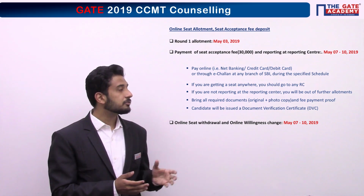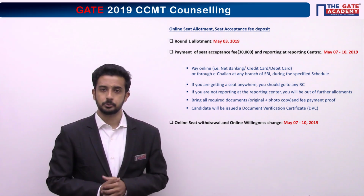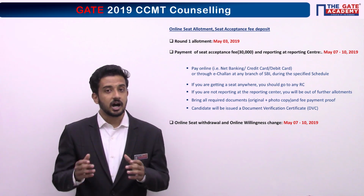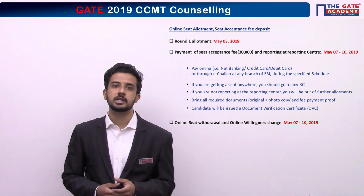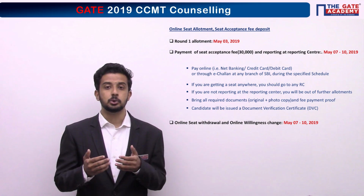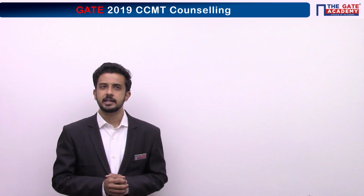Don't forget to bring your fee acceptance payment slip also. Once you are reporting at this reporting center, after verifying all your documents, they will give you a document verification certificate. You need this document verification certificate when you are taking admission in your final allotted seat. From May 7th to May 10th, you can go to any reporting center after this first allotment, and you will be getting a willingness change option.